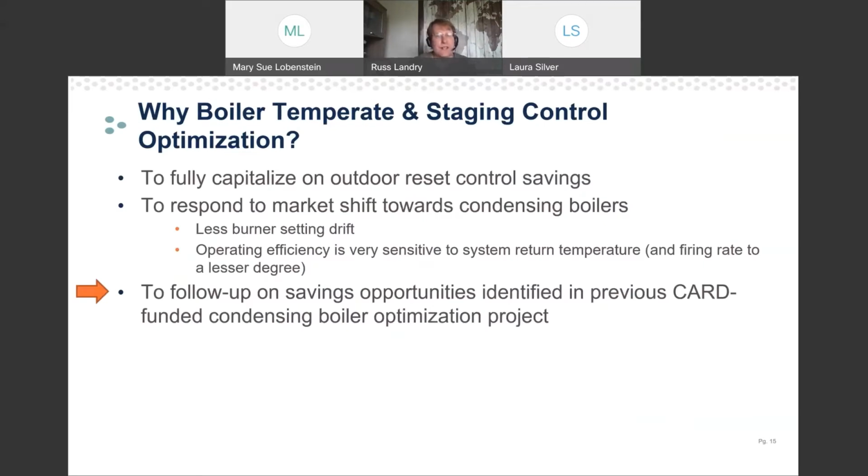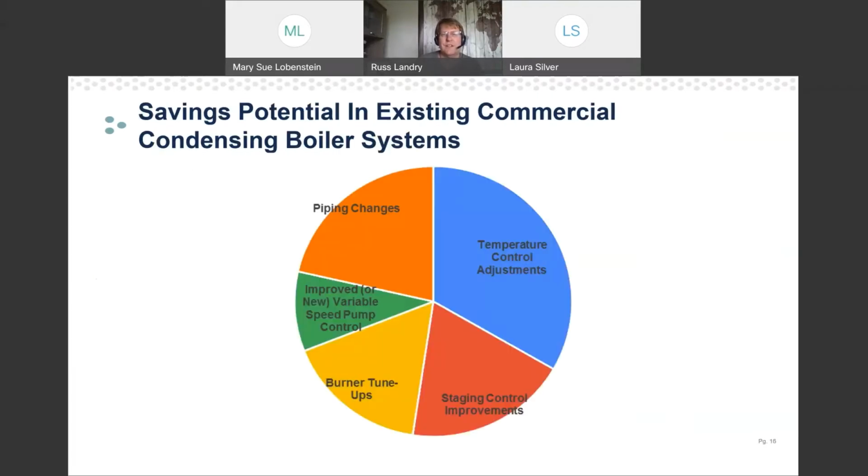The next answer to why we carried out this pilot was that a recent CARD-funded study suggested that for commercial condensing boilers in Minnesota, making adjustments to boiler control settings alone can provide substantially more savings than the burner air fuel ratio adjustments that are done as part of traditional boiler tune-ups.